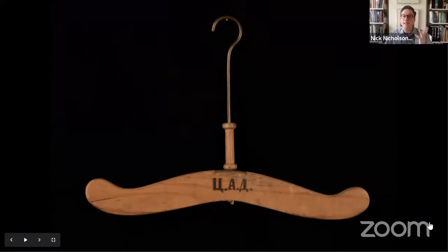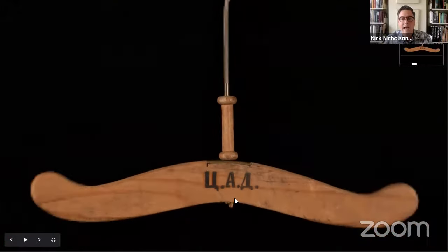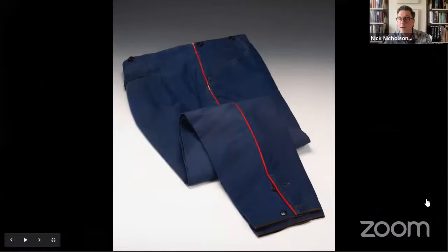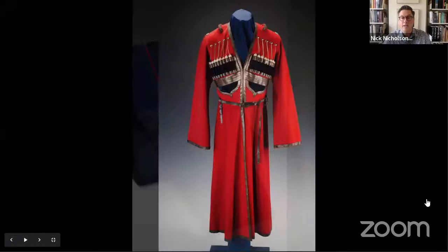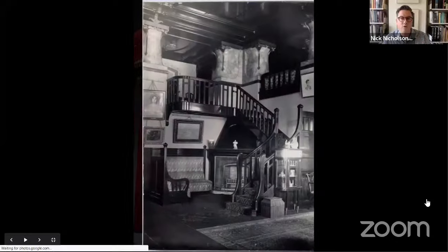So here you can see these cabinets. These are from our collection. This is a hanger. This hanger actually comes from the Alexander Palace. You can see in Russian, it says Tse Ade on the bottom for Tsarsky Selsky Aleksandrovsky Dvoryets, the Alexander Palace at Tsarsky Selo. And these are the kinds of clothes that would have been in those. These are a pair of military trousers that belong to Nicholas II, which are part of our collection. They were a gift to our institution from Grand Duchess Ksenia. And here is a uniform of the Imperial Escort. This was not Nicholas II's, but Nicholas II had one just like it. So we thought we would show the kinds of things that were in the dressing room.